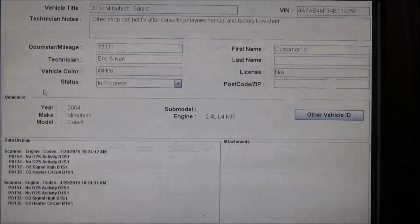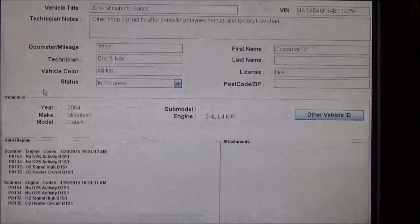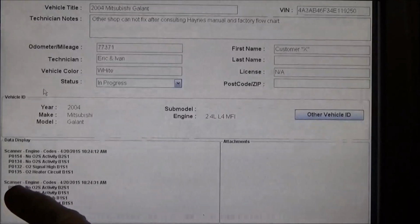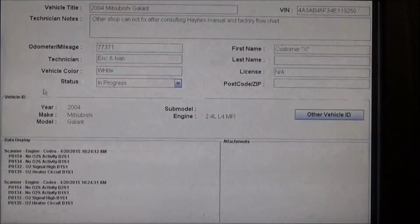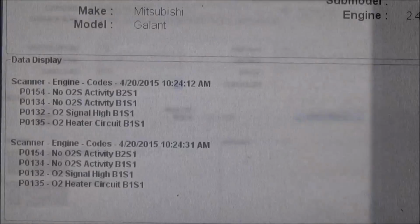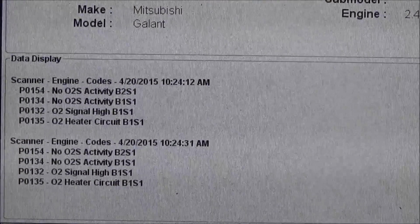So we've got our Vares plugged in. We just went ahead and documented the problem and saved our VIN and stuff here. And we've got down here our list of codes. I'm not sure if you can see those, so I'll zoom in on them for you. So you can see our list of original codes.